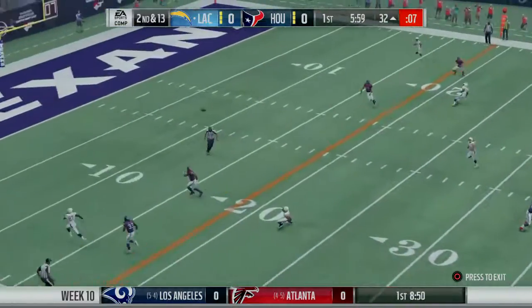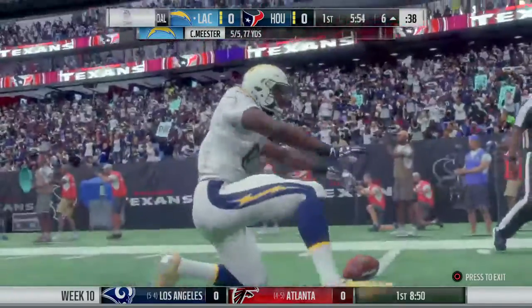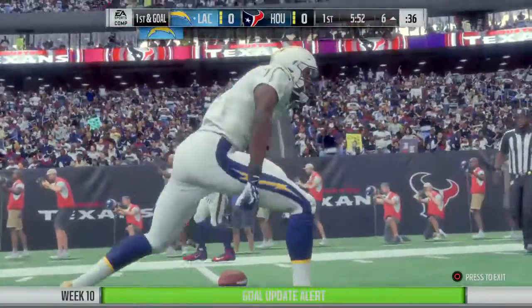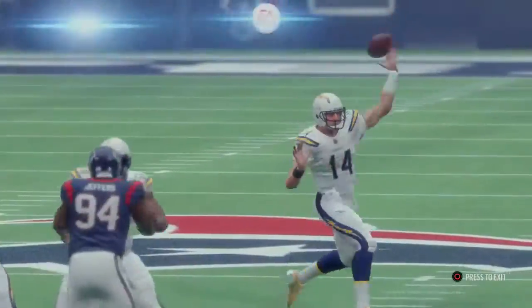Now a shotgun snap as they'll look to throw. His throw caught right around the 6. A good pickup there, 26 yards. So the defense blitzed. A nice job picking that up, completing the pass.